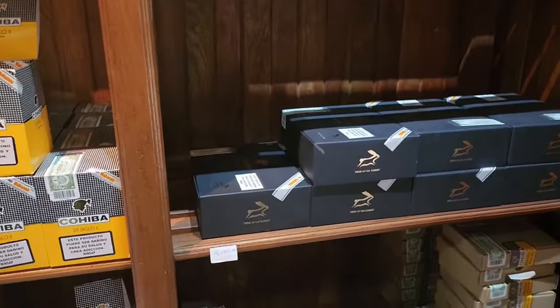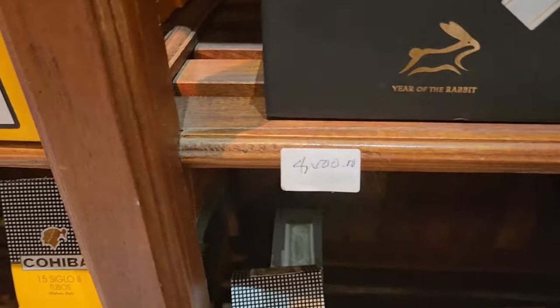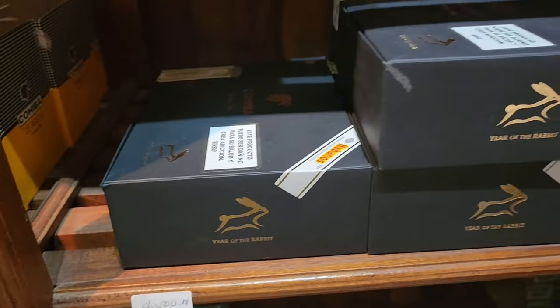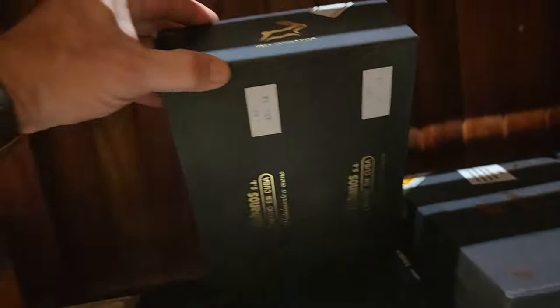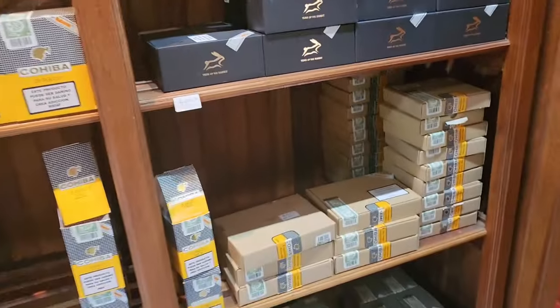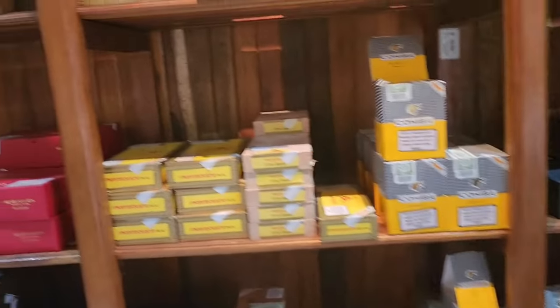So in the humidor, a rare find, Year of the Rabbit. Can't really tell what the price is. It looks like $500 for that. Oh, that looks like some collection of maybe an ashtray and cigars.